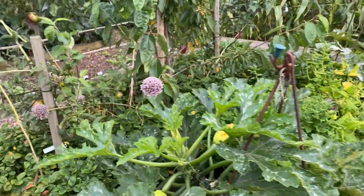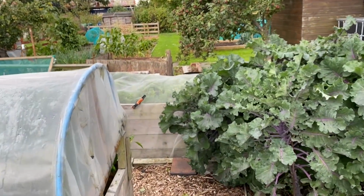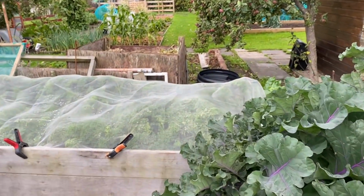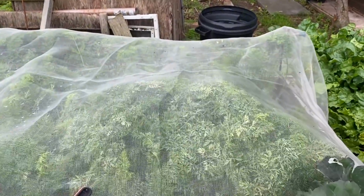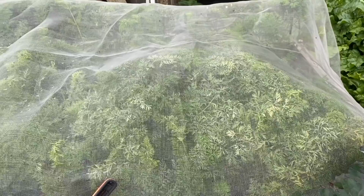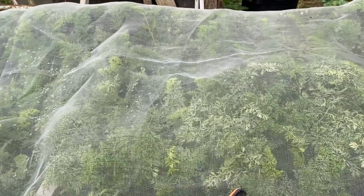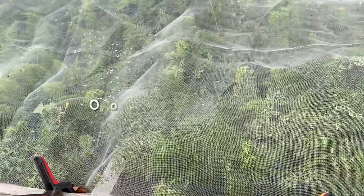And then down here in another one of these deep frames, we've got the Eskimo, and these are the ones we're going to be eating in late winter, so January, February, but we'll also eat these all the way through April.